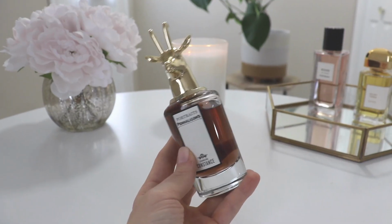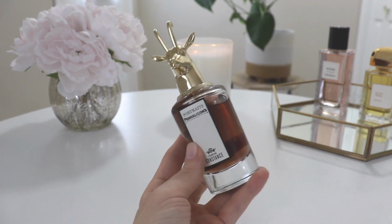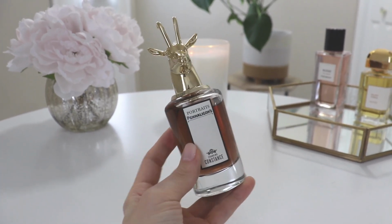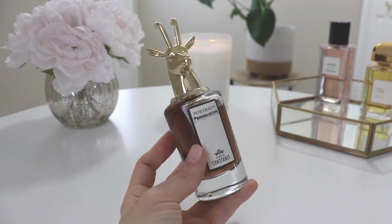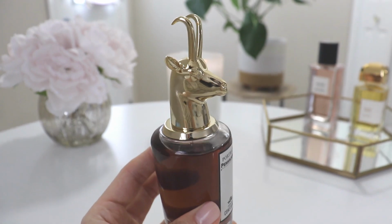It doesn't last for a long time at all on your skin, and it doesn't even last for a long time on your clothing. Now, I haven't given this a proper wear. I've only just tested it on my skin and on my shirt, enough to say that I love the scent itself. I'm in love with this perfume. I love the way it smells. I love the bottle, you guys. I didn't think I would.